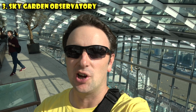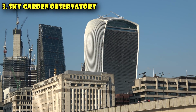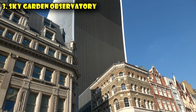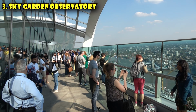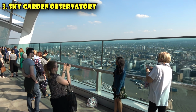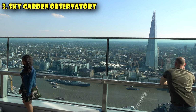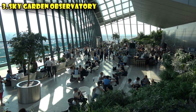For some of the best free views in London, come up to the observatory at the Sky Garden. This is inside what's often known as the Walkie Talkie building because of its unique shape. It's located right near the Tower of London. This is much more of a tower. The admission to this 3-story observatory is free. There's 360-degree views of London, kind of a landscape garden in here. There's a couple of restaurants, some bars. There's also an outdoor terrace that looks south to the Thames River.